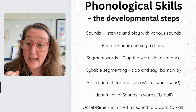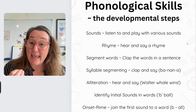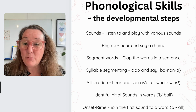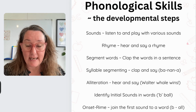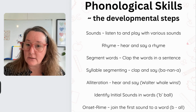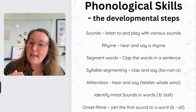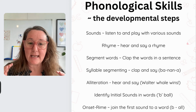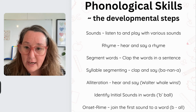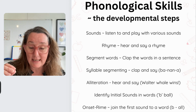So in your guide, you'll have a list of what the phonological skills are. Now I've put these into developmental steps, and it's basically what the research follows anyway. But this is really based on my experience working with kindergarten children and getting them up and going with their reading and writing. To me, it kind of falls naturally into these categories. Now, the key thing is your child does not have to have mastery over each step before they can move on to the next one.